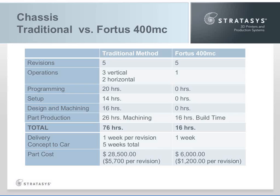So for 5 different revisions, we're able to do 1 week for an FDM part to where it would have taken 5 weeks for a traditional manufacturing. In this case, it's not very realistic for us. You need something faster to solve your problems to take to the race. So for the cost is another thing we look at. It was obviously a very huge savings, about $22,000. So that's always nice to have back.